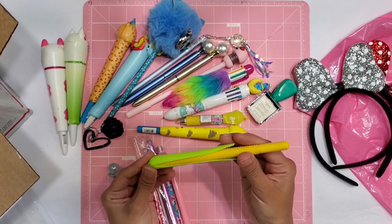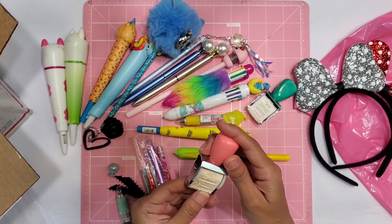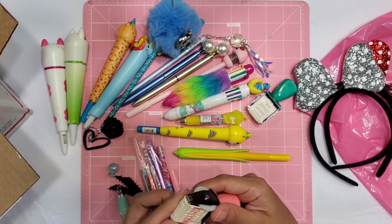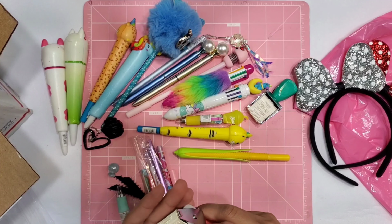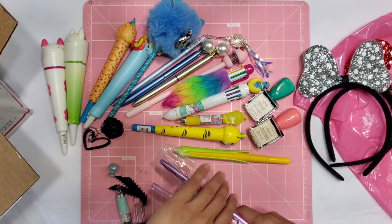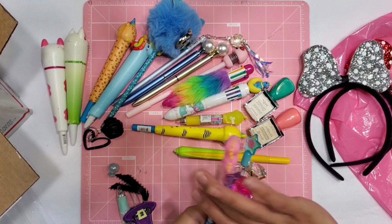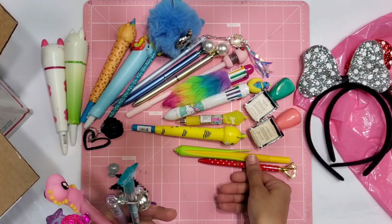Oh, here we have a corn pen. That's so cute. Here we have another stamp. This one, I can't really see, but it has like a lot of different words in it. And then over here we have a red and white gem pen. Oh my gosh, that's beautiful.